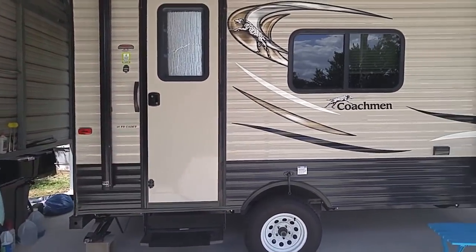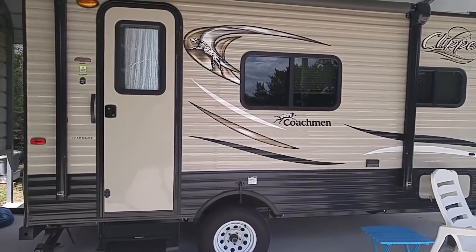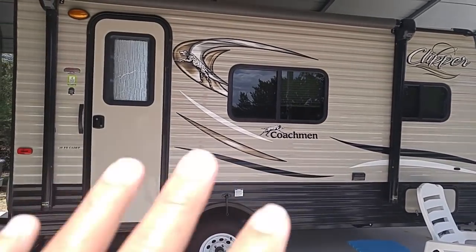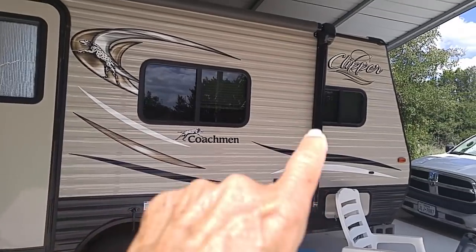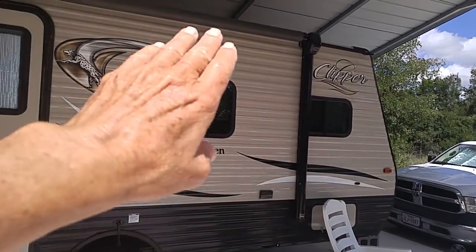See, the reason I was going to turn the Casita around: if it was backed in there just like the Coachman is now, the door would be here in the front on the Casita, and then there would be no window there.